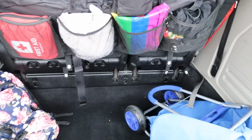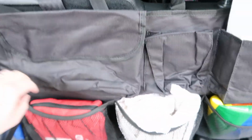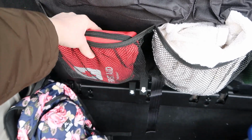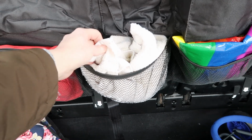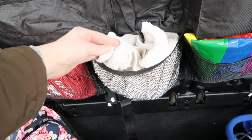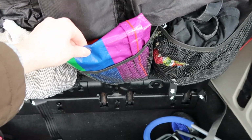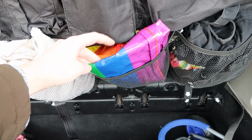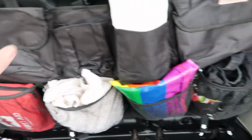And then this is what I have in the back. I just got this new organizer. It's Velcro on the back, so it stays really nice here. I have an extra first aid kit that's a lot more detailed than the one I have up front. I have a towel for whatever we need it for, especially like wiping off park equipment. Some paper towels. I've got a really big, heavy-duty reusable bag, and then a bunch of smaller ones, and then I have some empty compartments so it can grow with us.